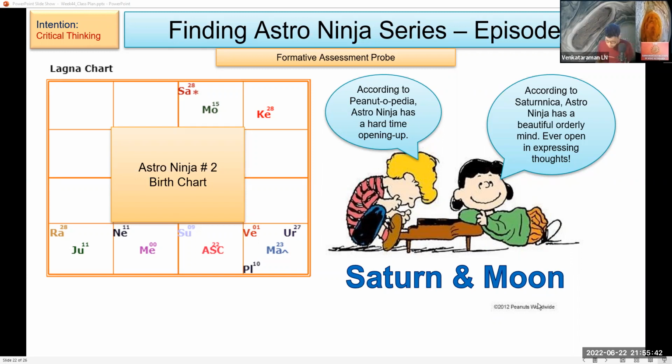Now, from those who have given their choice, two people go for the first one: the person has a hard time opening up. The remaining people go for the second option, except Mr. Vasudev and Jayashree. So let's hear first the second option. What was the reasoning? Maybe I'll ask Ms. Kavita ji. Because the moon is in exaltation.